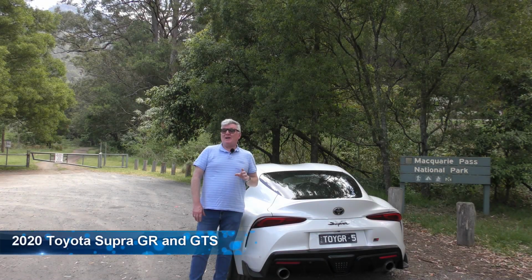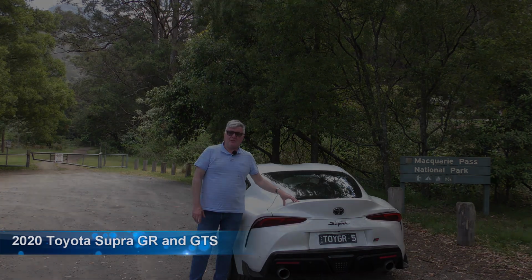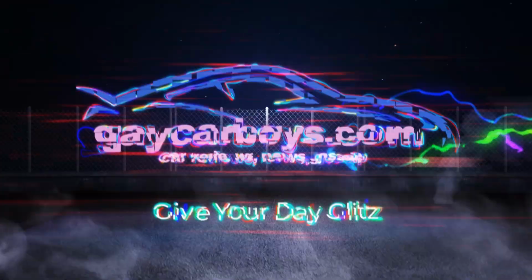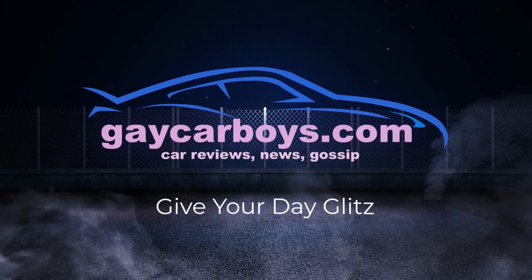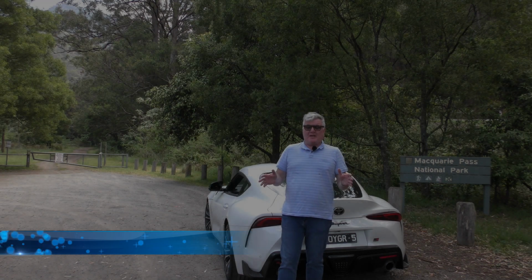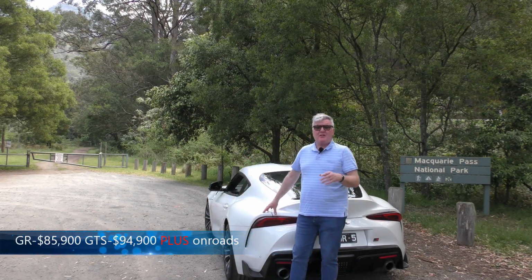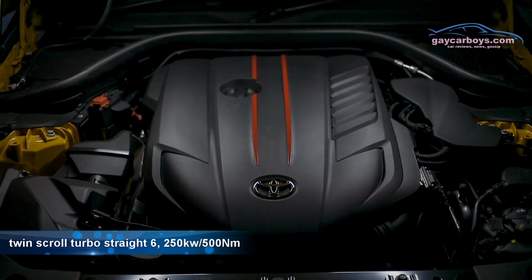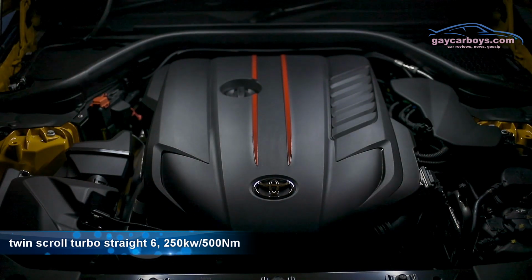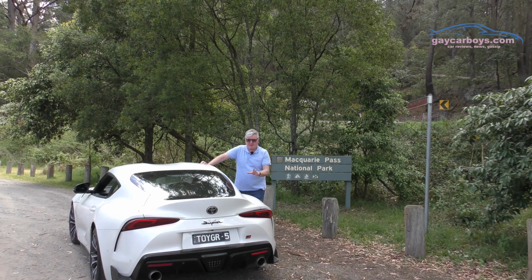This is a car I've been waiting a long time to drive. The new 2020 Toyota Supra. All the figures are big about this car, from the $92,000 purchase price for this base model to the $102,000 for the top model. There's only two models, they've both got the same engine, so it's all just little bits of trickery that you get for that $102,000. Frankly, I'd save you 10 grand and just buy this base model.